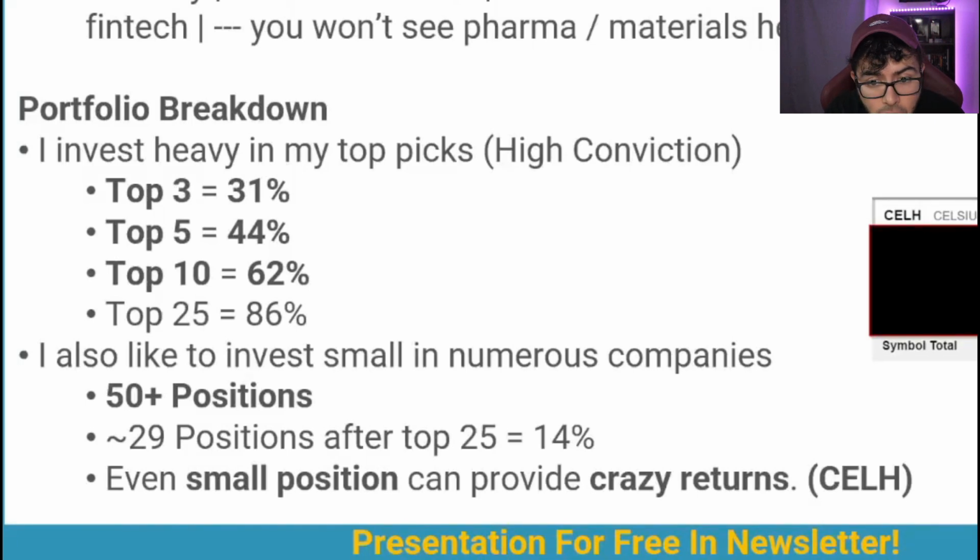So I like those 3. Those are ones I want to continue to invest in and continue to make bigger. I don't mind if they're a big position in my portfolio. Top 5, almost 50% of my portfolio. My top 25 positions make up 86% of my portfolio. So my top 25 positions pretty much move my account.